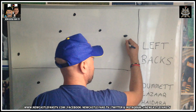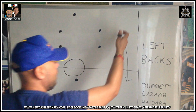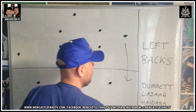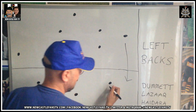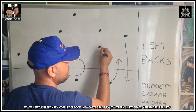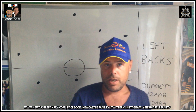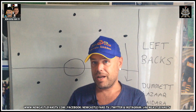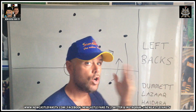Which would make you ask yourself the question, if Rafa sticks to this formation, who's going to cover this left flank? Let's just say Atsu, because this is Atsu. Is Atsu then going to be asked to come backwards? Is the likes of Shelvey asked to cover? It's a bit of a tricky problem because with Newcastle, the fullbacks on the left flank, I don't feel, were strong going forward.